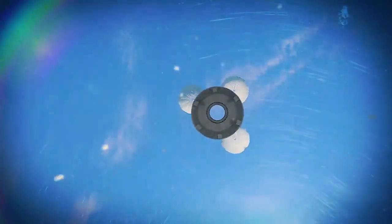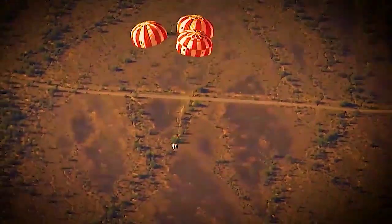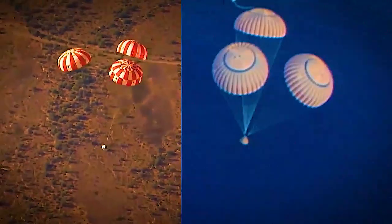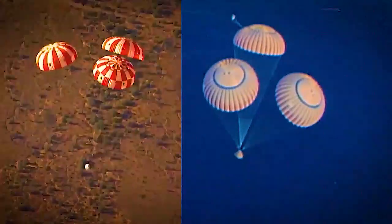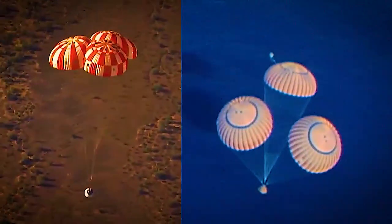A series of 11 parachutes will be deployed in sequential fashion. A very dramatic return to Earth lying ahead for the Orion spacecraft. Our design is almost exactly the Apollo design. The shape of the mains, the shape of the drogues. The only major difference is we are bigger.